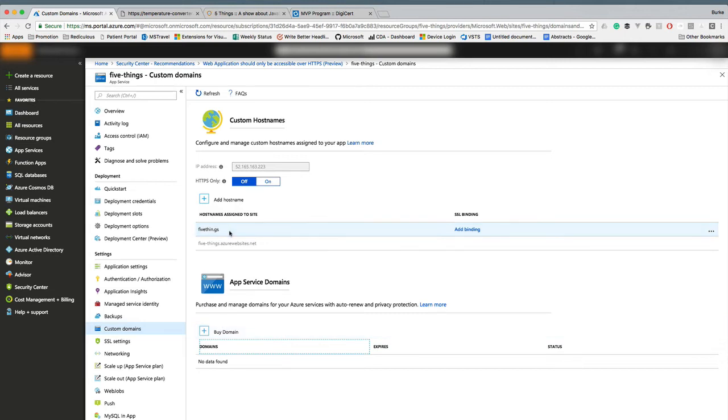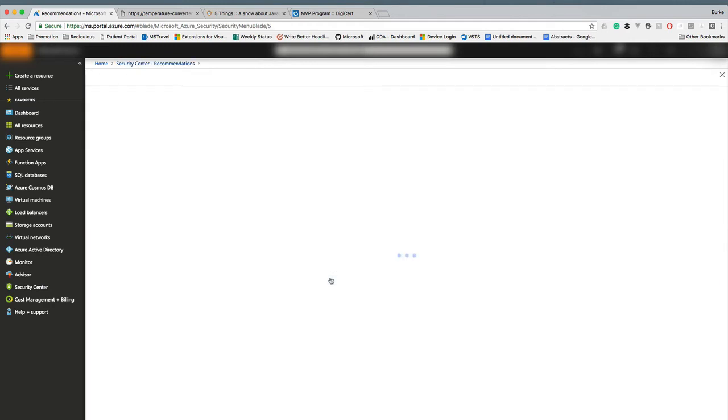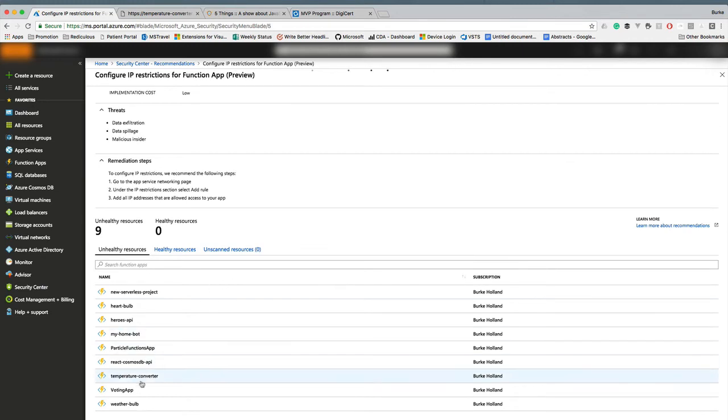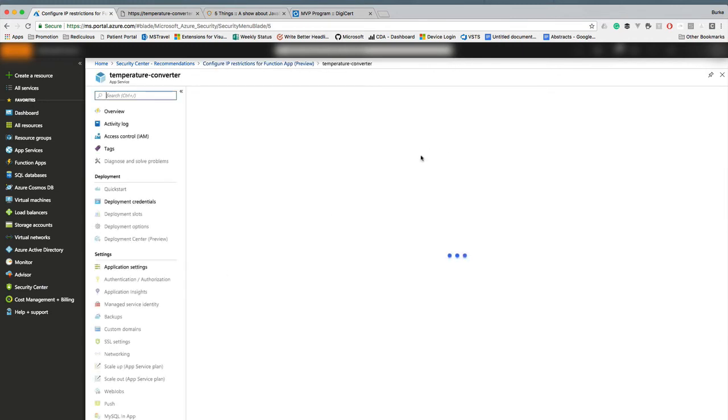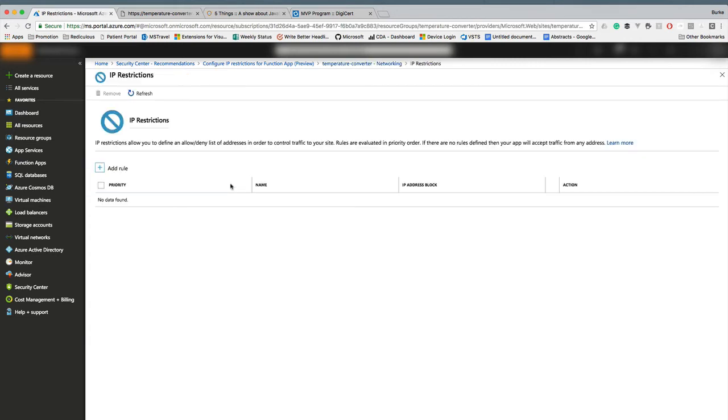All right, so we'll add a link on to do that. Let's go back to our recommendations, since we can't do that right now. Definitely. So the next one is... I know what this one is too. So let's go back to the temperature converter. It's going to want me to restrict the IPs that have access to this thing. Yeah, it doesn't want everything ever to be able to touch it. So do you want everyone to be able to call your function, everyone ever? Or do you just want you to be able to call it?